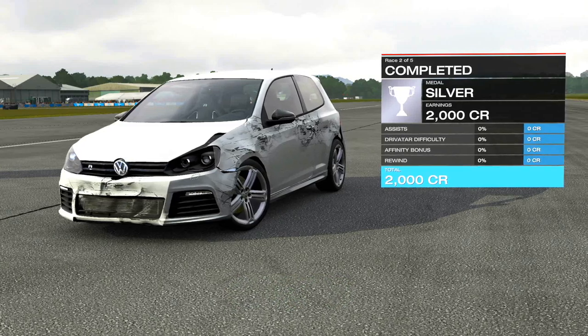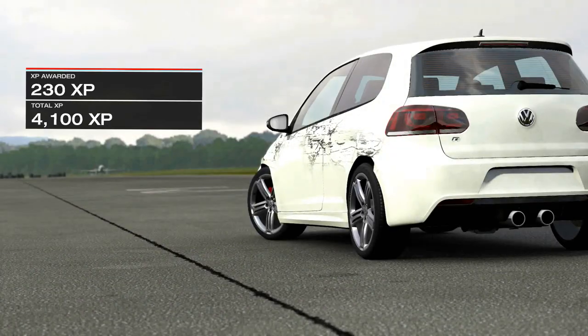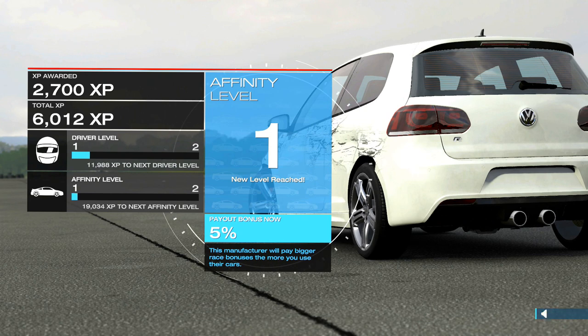Silver, though, man. If you ain't first, you're last. Or in this case, you level your car's manufacturer affinity level, you increase that manufacturer's payout bonus. Each race you run in that brand of car earns you bonus credits based on its affinity level.